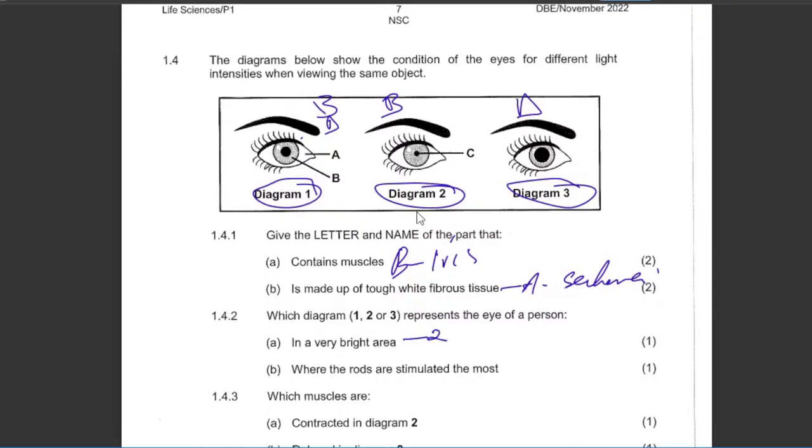You write the word diagram 2. Where rods are stimulated the most. Remember, rods work under dim or dark conditions. So it means that they're adapted to work in dim light or in dark areas or conditions. So it means diagram 3, because of the pupil widening a lot, opening widely to allow more light to enter. So the answer is going to be diagram 3.